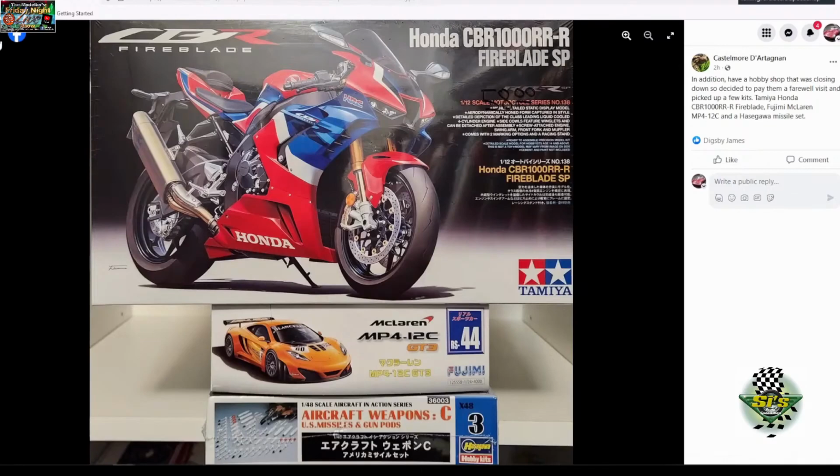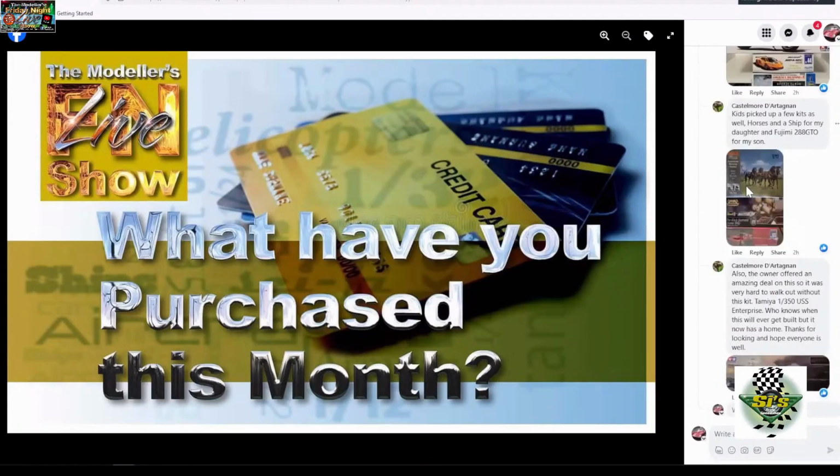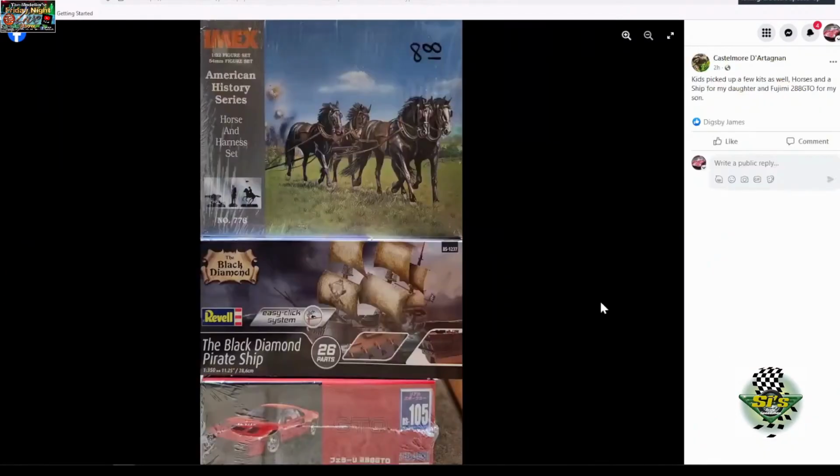That McLaren's nice as well. That goes onto the motorbike, that missile set. Yeah, I was just thinking that. Bike's cool. They could make it into a Bond bike or something.